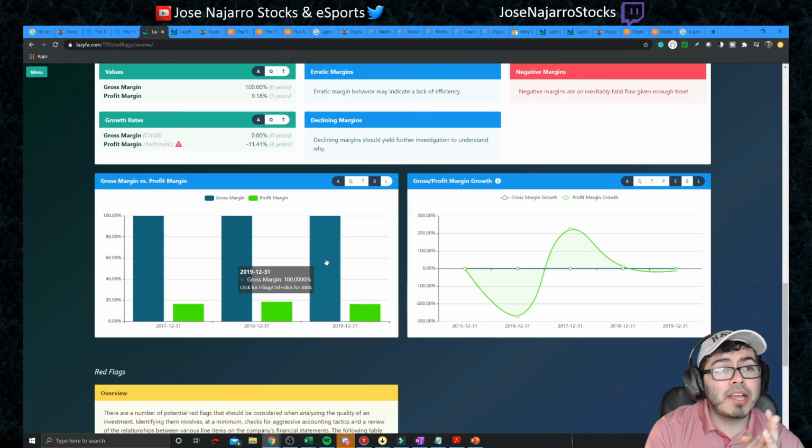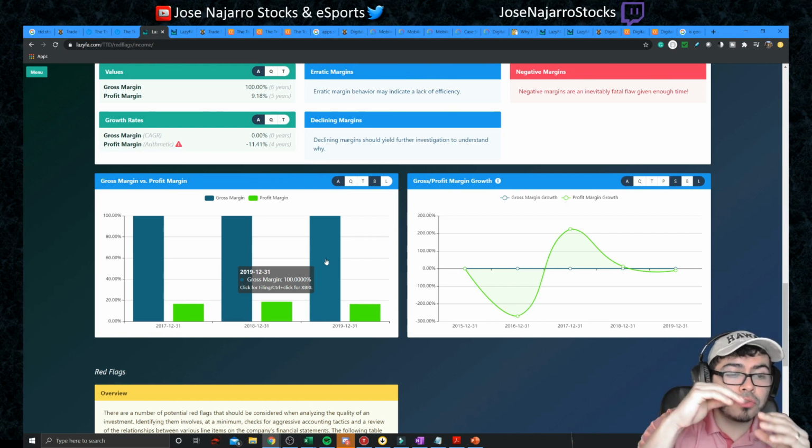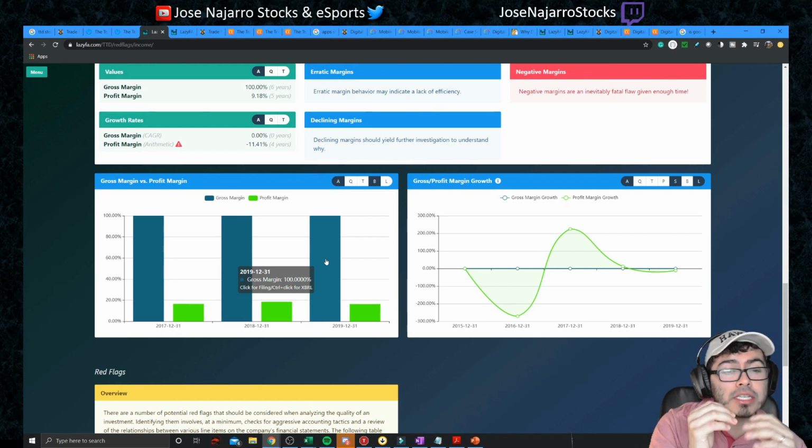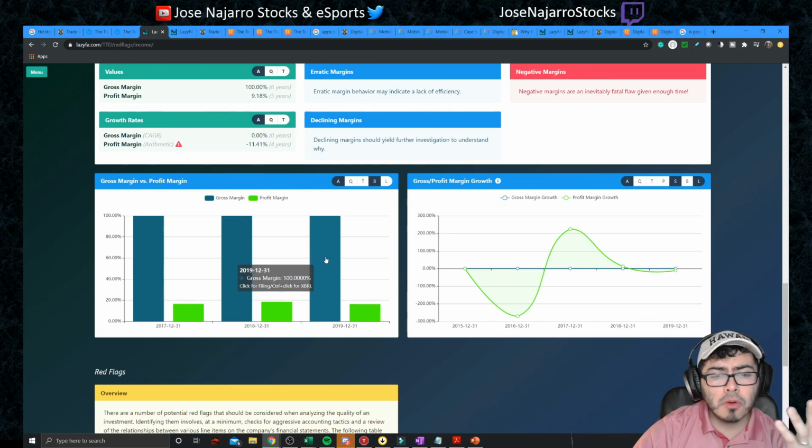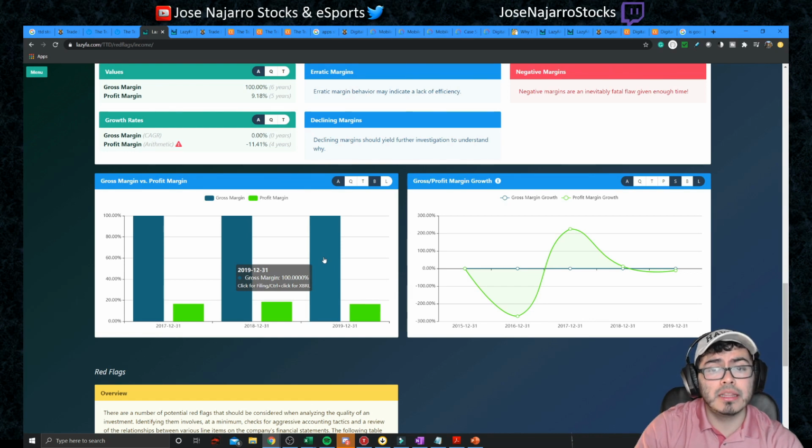All right, so next let's take a look at their gross margins. Typically when there is huge revenue growth like we see here, we expect gross margins and profit margins to be low and improve over time. But gross margins for Trade Desk are about 100%. So they don't really spend any money, it seems, producing the product. This is a software company and they don't really need to create anything, so I can understand why gross margins are 100%.